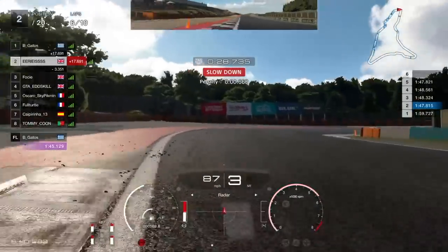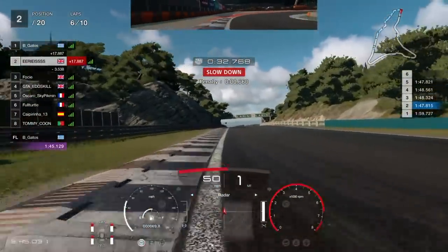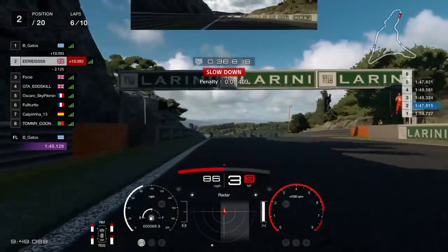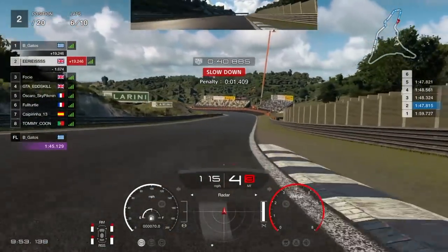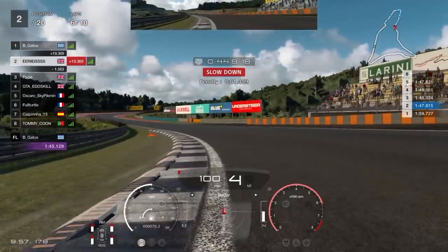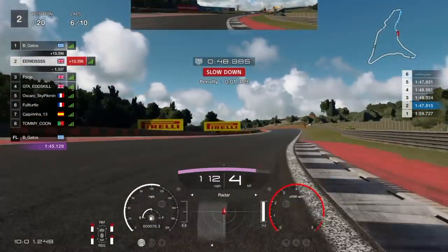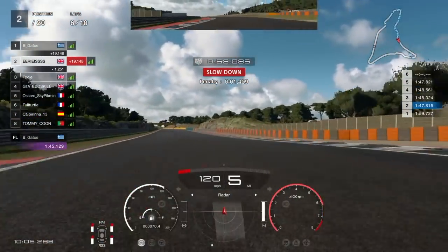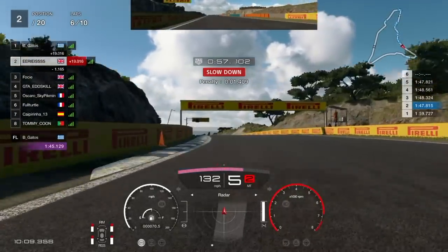What isn't going to help matters is me running wide here and having to slam the anchors on to keep myself out of the gravel and the wall, so I lose time with that, and I also get a penalty for our troubles as well. So I have a feeling, as I say, we're going to become under a lot of pressure from all these guys on fresh rubber very, very shortly. But to be honest, I've gone past the point of no return.